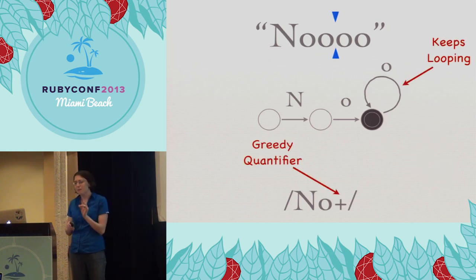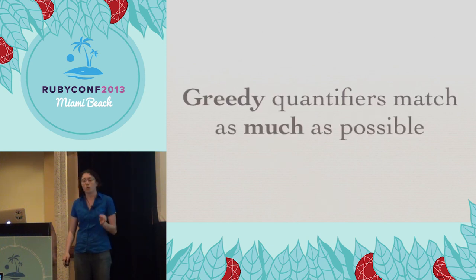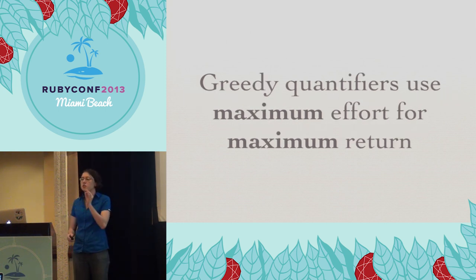It chooses to keep looping and match that second o. By default, the plus sign quantifier is a greedy quantifier. A greedy quantifier will always keep looping as long as there is more string to match. A greedy quantifier will always match as much of the string as it can get its greedy little arms around. Even if it has a successful match, it will always be hungry for more. It's greedy. A greedy quantifier uses maximum effort for maximum return.